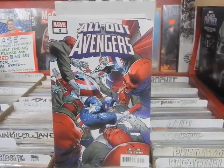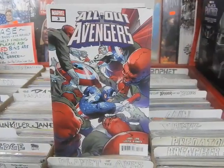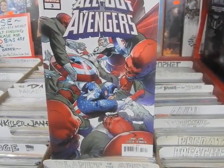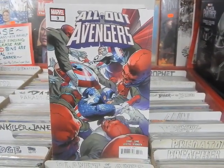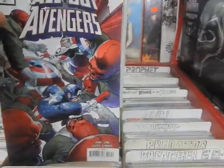All Out Avengers number 3, Greg Land. Cap fighting the whole army full of Red Skulls. Sieg Heil! Ooh, the master race! Ooh. Give me a Heineken. Or no, that's Dutch. Give me a Beck's.